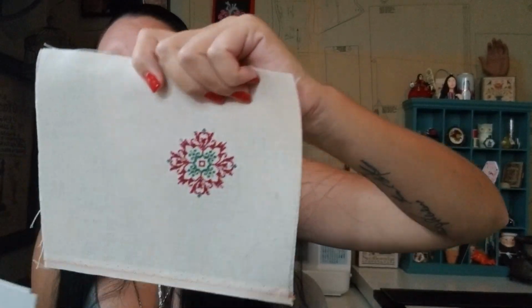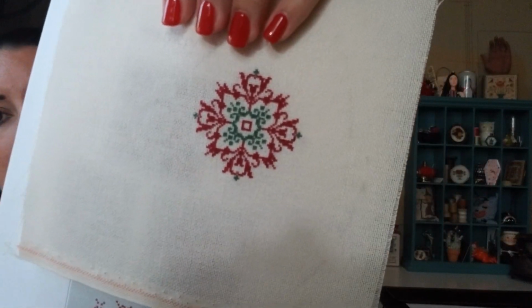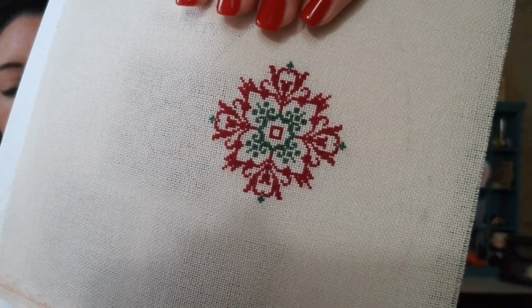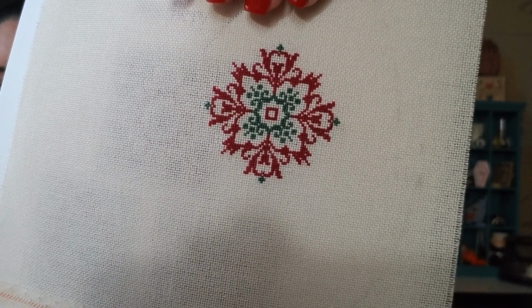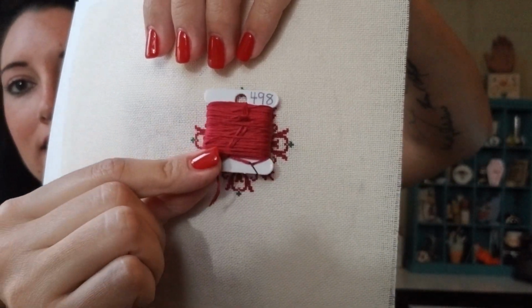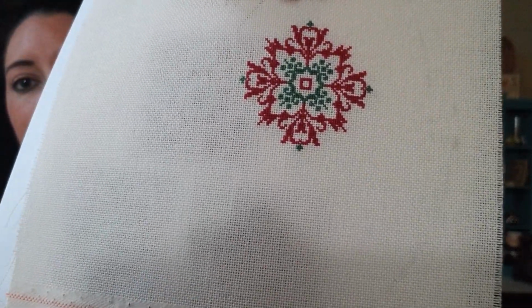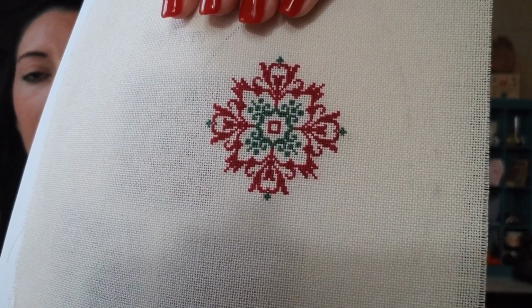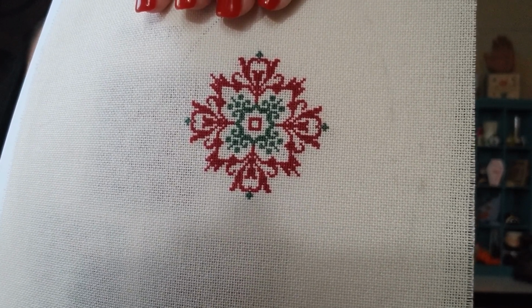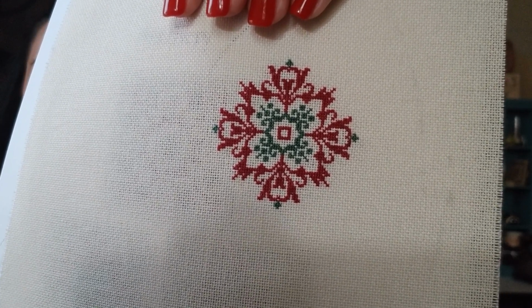So here is my finish of ornament number 2. And yes, you were seeing it correctly. It is that tiny. This is 28 count, 1 over 1. And I love how it turned out.